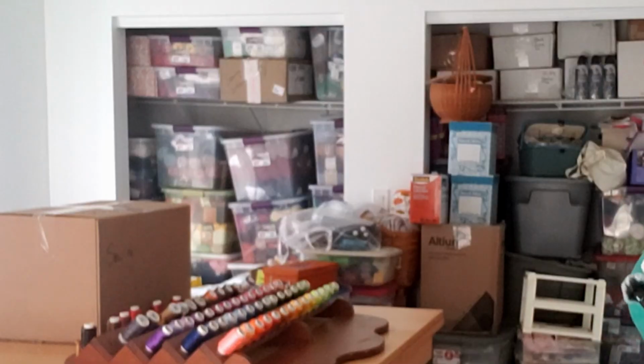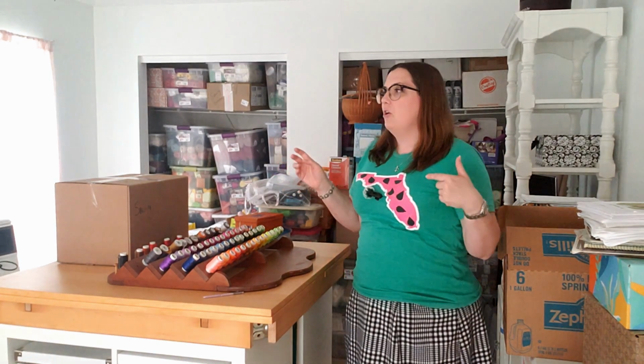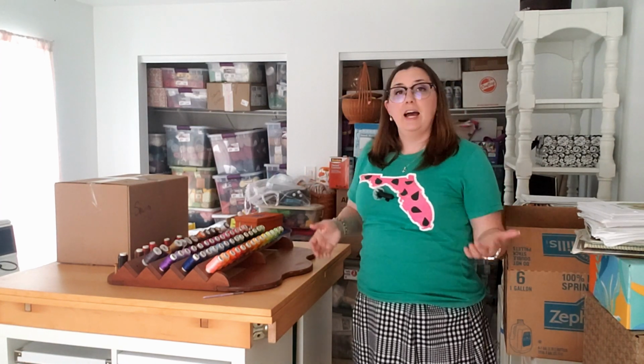Not all of it's in this room, and that is what's sad because if you can see behind me, I put all of my fabric and yarn in the double closet, and there's still more that hasn't fit in there. I'm going to be going through that, but today is not that day. Today, we are just situating furniture, deciding where things are going to be hung, and I'll kind of talk you through the things that I like to use to keep my space organized.